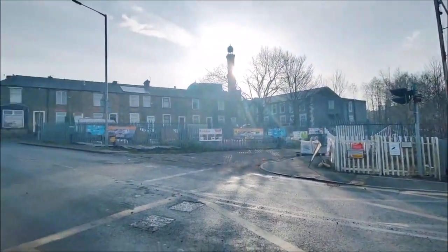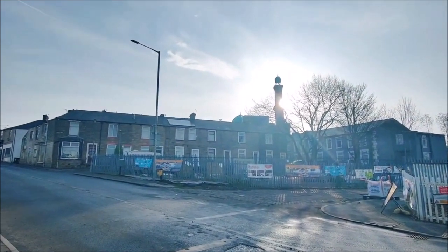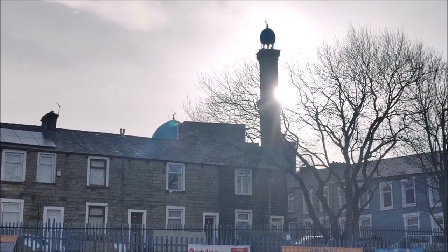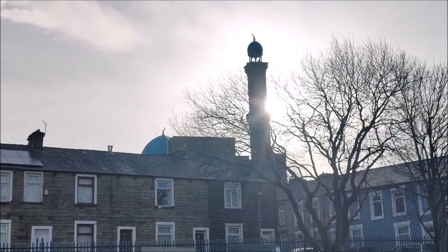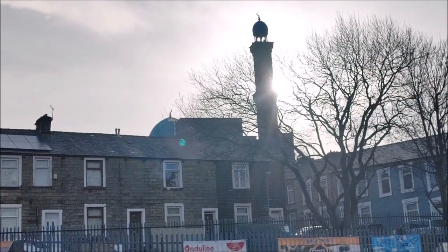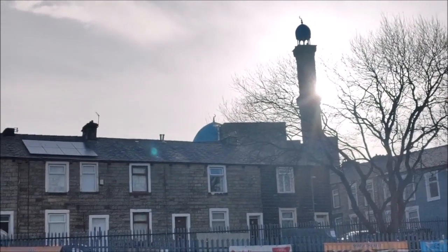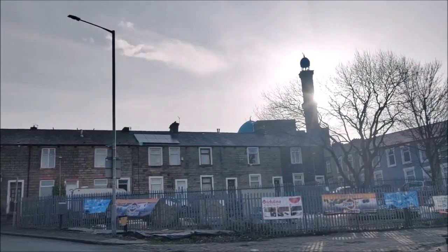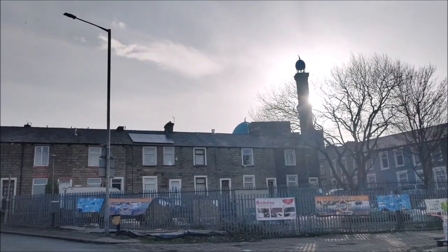Now you guys might notice quickly behind the sun is a tall tower. That is the Jamia Sultania Mosque, the tallest in Lancashire. As we can see, it's been converted from an old mill. But this dominates the Briarfield and surrounding skyline. It's probably one of the tallest buildings in the Pendle and Burnley areas of Lancashire.